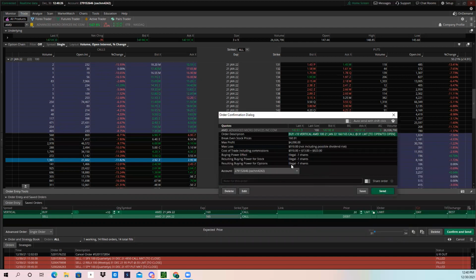So we're going to look here. It's set at 10 right now. If you bought 10 of these, that would cost you $923. Your max profit you can make is going to be 4,090. That is if AMD is above 165 by the time of your expiration date. So, that's a perfect scenario.